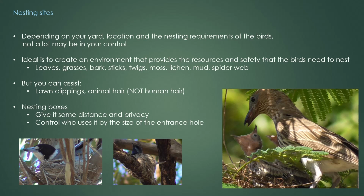And then you've also got nesting boxes, which you might be able to provide. You want to put the nesting box at some distance so the birds have a bit of privacy, and you've got some degree of control over who uses it by the size of the entrance, of course, and the actual box. You want to be able to observe these, but not put the birds off. It's a really big deal for a bird if they know they're being looked at. If you can put it in a place where you can surreptitiously look at it, where it's not obvious to the bird that you're looking at it, then you'll have far more success.